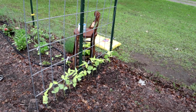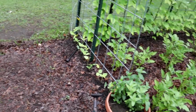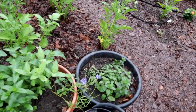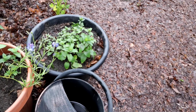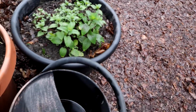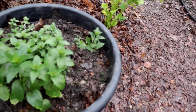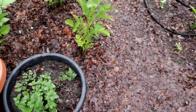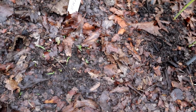Here on the arch, I have Chinese red noodle beans on both sides. And this little pot here is some mint and tall blue cornflowers. Flowers might be looking a little rough today from all the rain we've had. And this is my new chocolate mint. It smells so good. Over here I sowed some amaranth that's coming up.